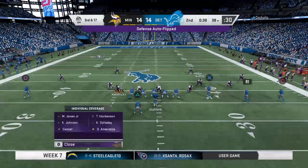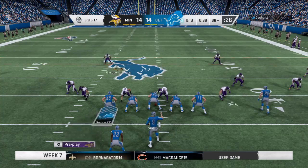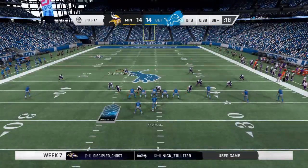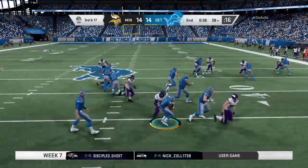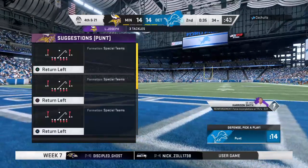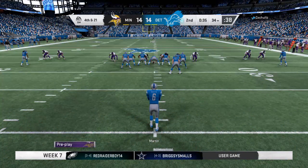After the sack, Stafford and the Lions come up on a 3rd and long situation. Running from the gun, Johnson, and he will lose yardage back to the 34-yard line. Now the Vikings will use the second of their timeouts, as the clock will stop with 35 seconds to go in quarter number 2.